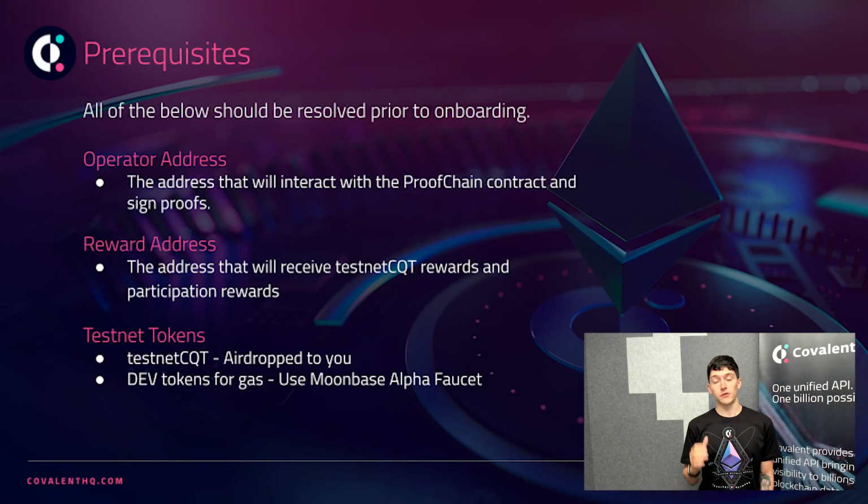First and foremost, if you need to make any changes to the addresses you provide, please do get in touch with the Covalent team as soon as possible. These two are pivotal to the onboarding, and if you need to make changes to these, it has to happen prior to July 7th. So there's two things you should have provided: the operator address and the reward address.